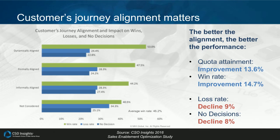So the win rate here is about 53.2%, I guess. So also this is a 2-digit improvement. And on the other hand, and you can be lucky about this, your loss rate goes down by 9% and your no decision rate declines by 8%, so these are all good news. And also you see here, only the dynamic alignment group can actually take advantage of this.